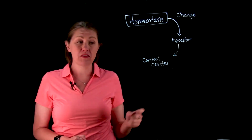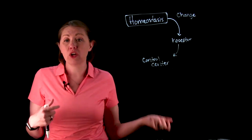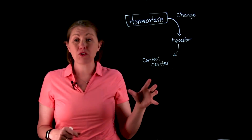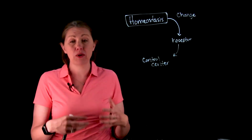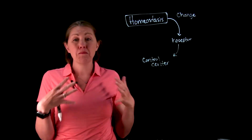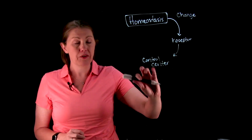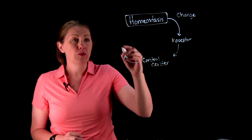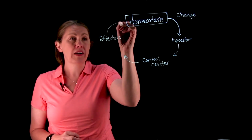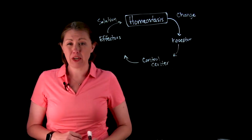Because remember, with the nervous system, you're sending it via a wire, a neuron, specifically the axon of a neuron, to a specific target saying, hey, I need you to do this. But with hormones, you're putting the signal, this chemical message, out into the blood, and then it can be distributed throughout your whole body and have multiple places respond at the same time. So that control center here is going to be endocrine. And we're going to talk to effectors, and those effectors are going to cause a solution that is the opposite of your change.